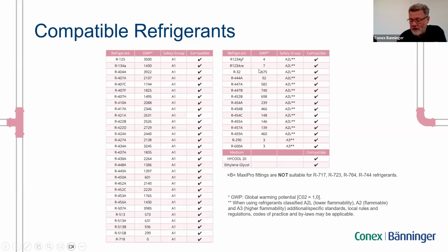Where you can't use it: carbon dioxide, pressures are far too high. We have our own copper iron fitting, K65, to go with that, and then you can't use it with ammonia either. You wouldn't be using copper pipe with that anyway. So it's for your standard refrigerant gases.